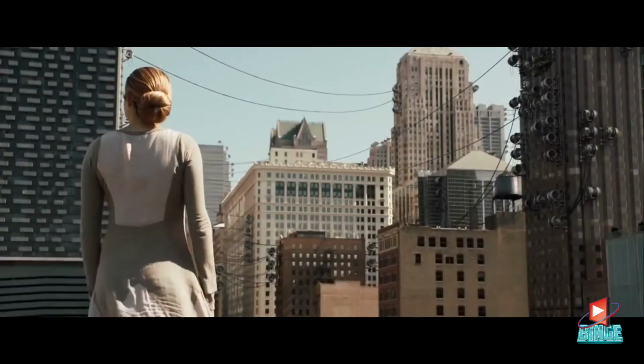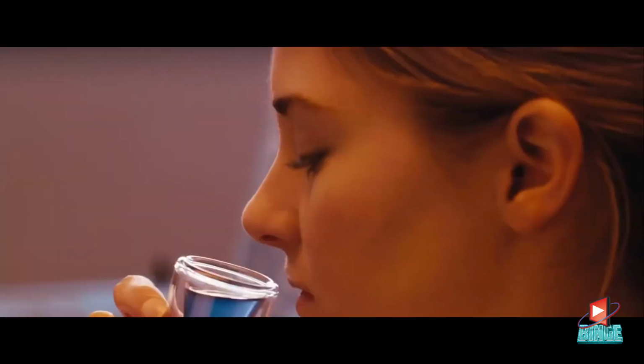In one scene, Tris finds herself in a room with infinite floor-to-ceiling mirrors and infinite reflections of herself. This movie has some of the best visual effects that make it unique and exclusive.